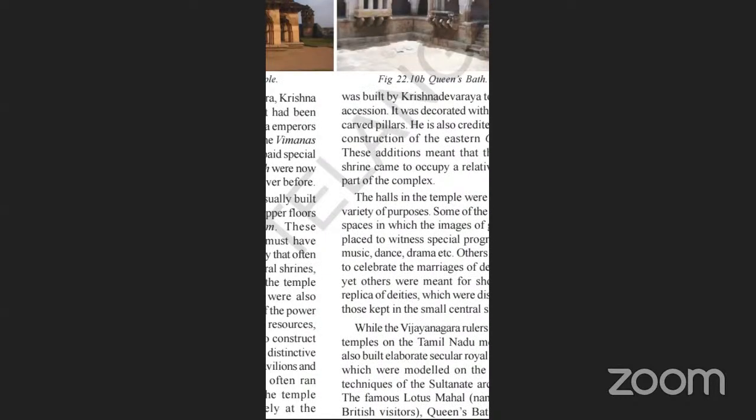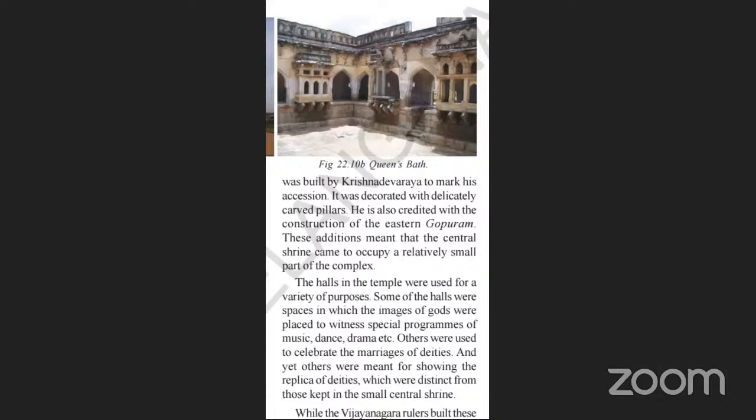And the next one was built by Krishnadevaraya to mark his accession. It was decorated with delicately carved pillars. He is also credited with the construction of the Eastern Gopuram. These additions meant that the central shrine came to occupy a relatively small part of the complex.